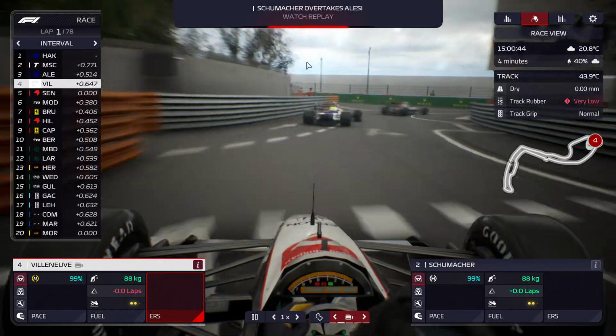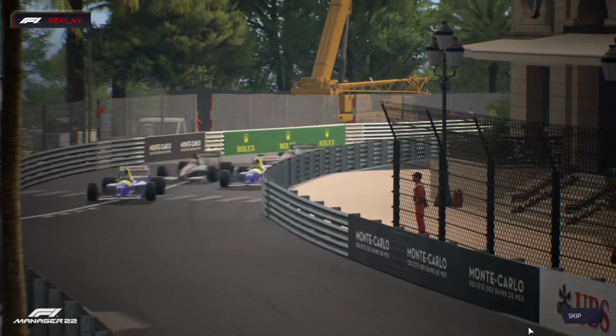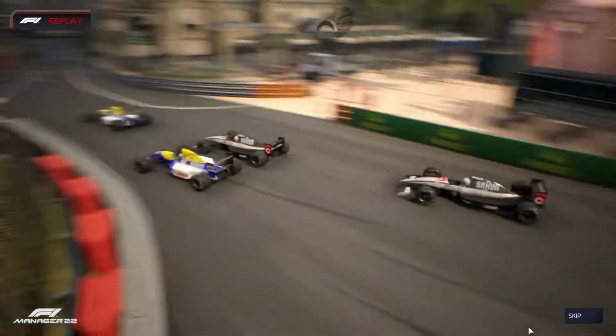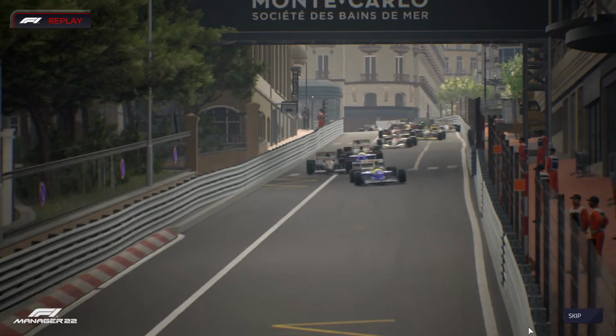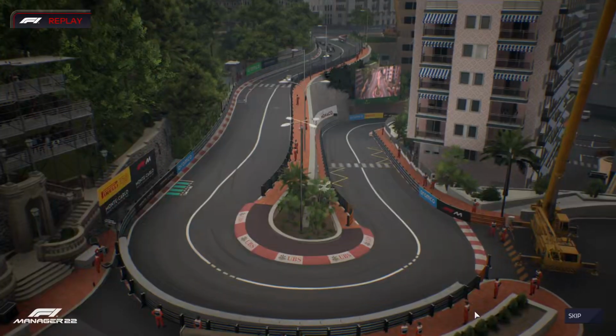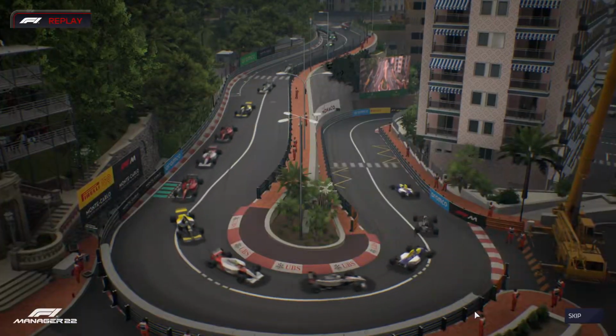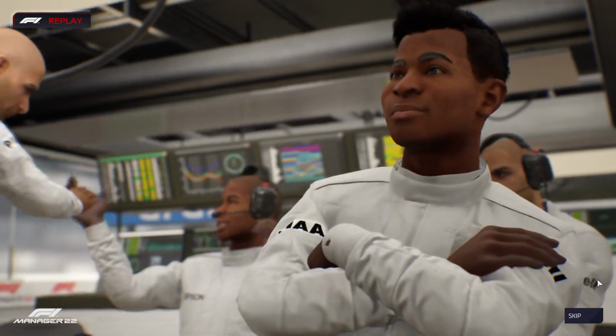Looks like that was a position gained for Alfa Romeo. Let's take a closer look. Now let's watch this. The Alfa Romeo involved in this one. Goodness me, there they go, moving ahead of the other driver. Back in the garage, the team absolutely loved it.